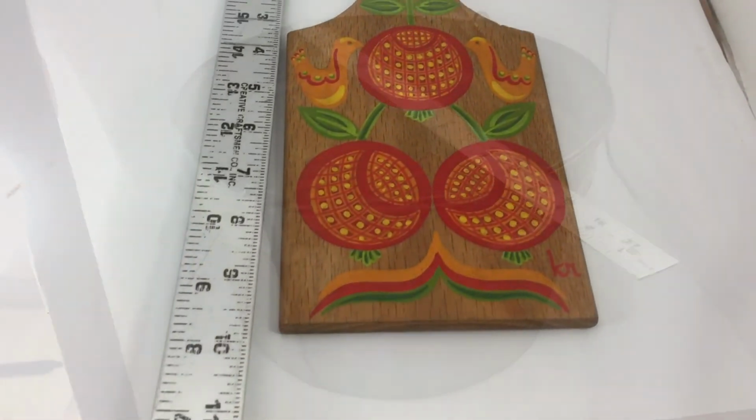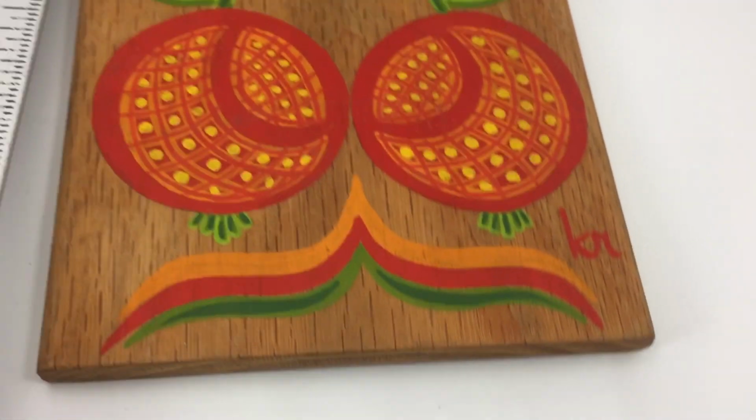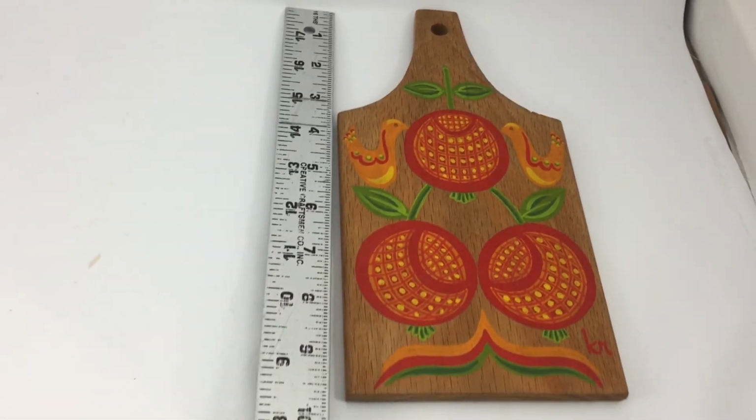This is a small cutting board, a small signature KR on it. I don't know what it is, but it's bright, colorful. I've had it for a long time, and it sold for $10.